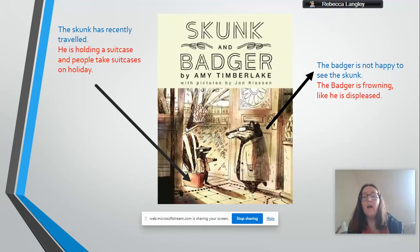And then I have made a prediction about the badger as well. I've said the badger is probably not that happy to see the skunk. And I've backed it up with my piece of evidence by saying the badger is frowning, like he's displeased. The badger's not smiling. He obviously doesn't really know this skunk. He's not really happy to see the skunk. So those were just my bits of evidence.